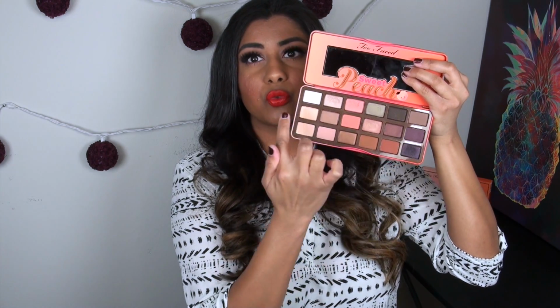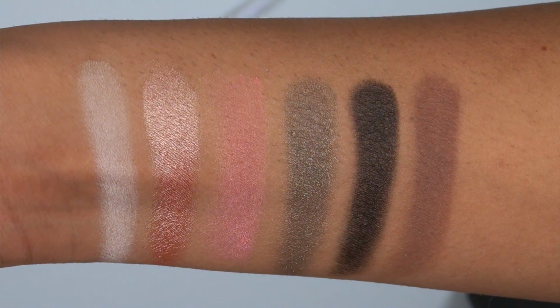Now, before I tell you guys my overall impressions and my opinion on the quality of these shadows and whether or not this palette is worth the hype, I just want to get into full swatches of this entire palette so you guys can see how all of the colors swatch on my skin tone. We will be swatching this palette in rows across. So here is the top row of swatches.